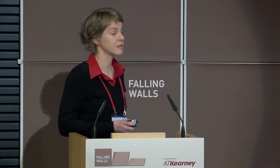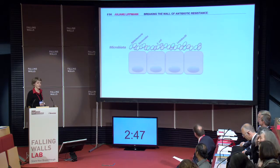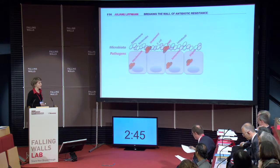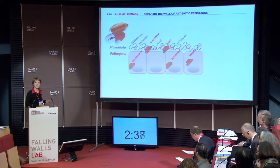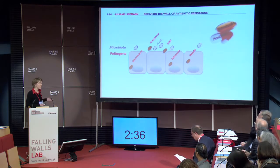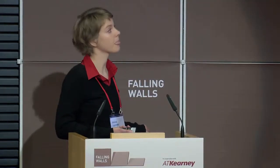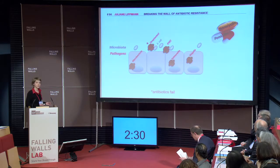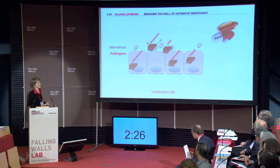So our body is colonized with millions of commensal bacteria in the intestine, essential for digestion and protection. Occasionally, we are also infected by harmful bacteria, leading to severe infectious diseases. Antibiotics effectively kill these pathogens. However, they also wipe out our protective microbiota. Also, their misuse and overuse promotes growth of bacteria with antibiotic multidrug resistance.